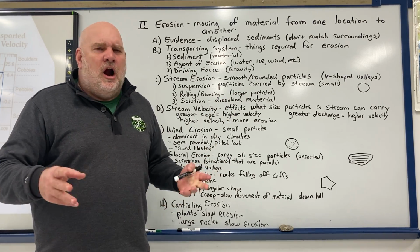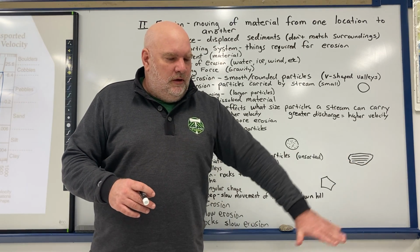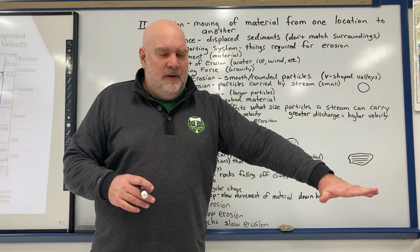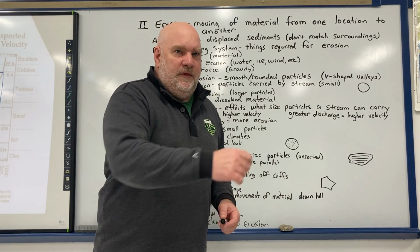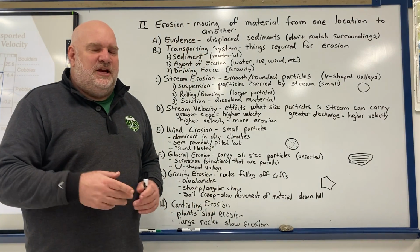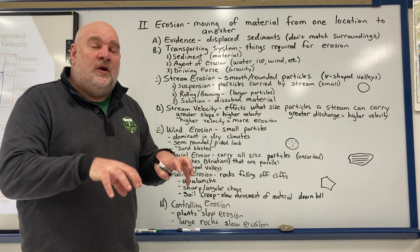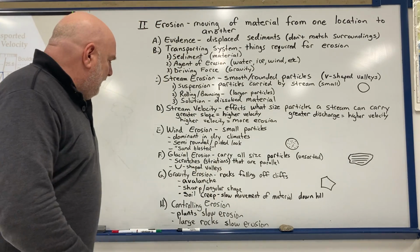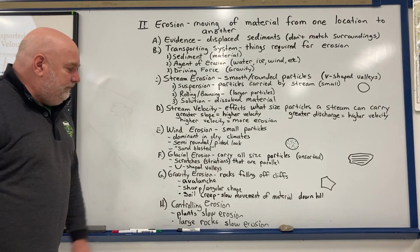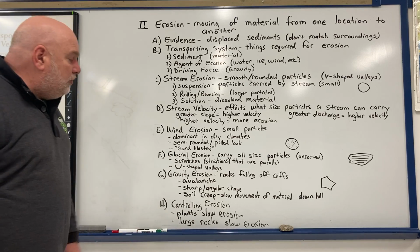Or in yards and stuff like that too. A lot of times if they've redone the lawn and they've planted a bunch, or they put like new soil down so there's no plants or anything, they'll spray it with, again, this combination of fertilizer and grass seed, so the grass can start growing right away and it gets little roots down and it'll prevent the erosion. So plants help slow erosion. Another thing that helps slow erosion is large rocks.